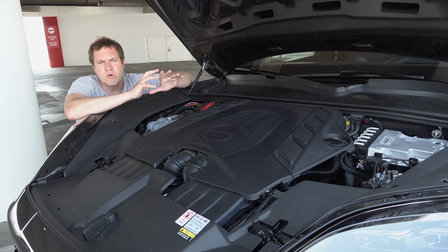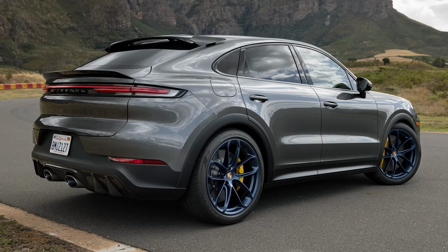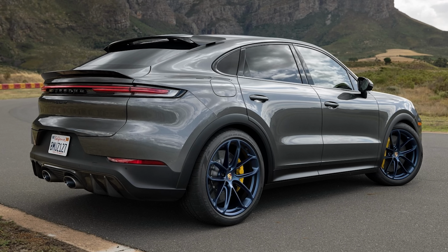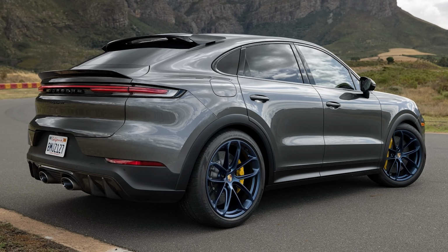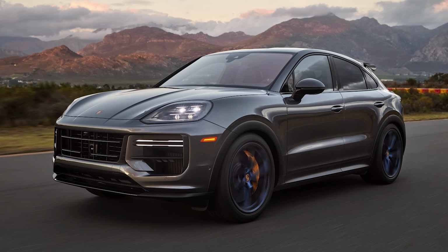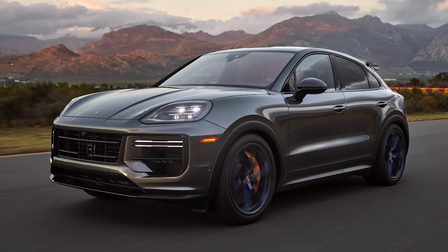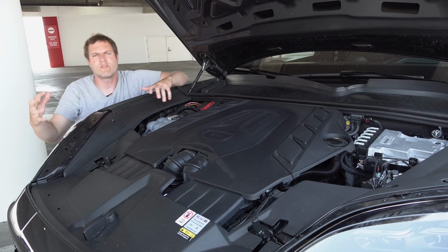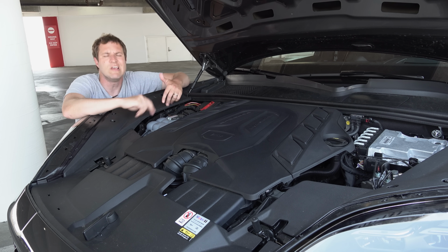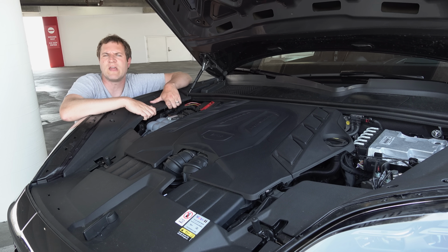Now, one other notable powertrain upgrade for the new Cayenne comes to the Turbo GT model, the highest performance version at the top of the lineup, and now has 650 horsepower, which is up about 20 horsepower compared to last year's version. That thing now does 0 to 60 in 3.1 seconds. It is a true super SUV. Now, Porsche hasn't really announced any other powertrain or lineup changes just yet, only for the S and the Turbo GT, but I assume there's more interesting stuff coming.